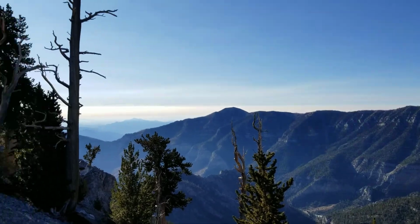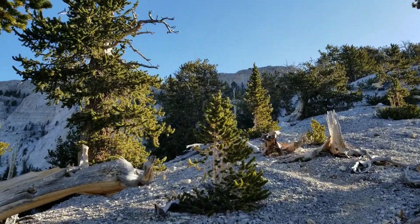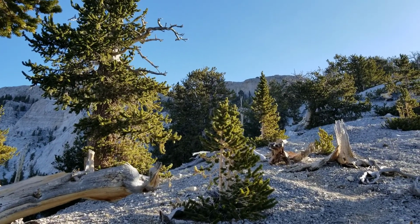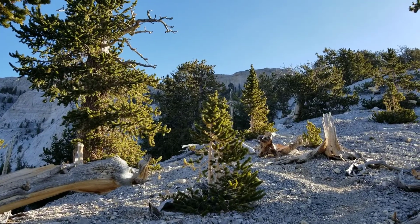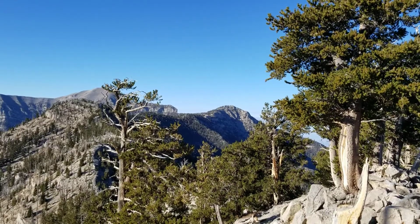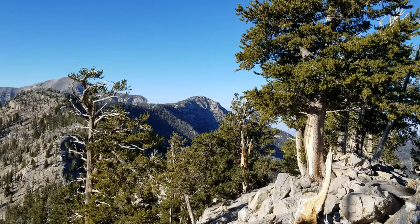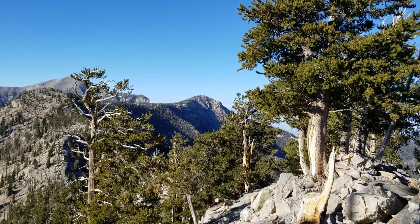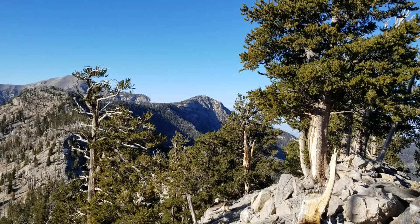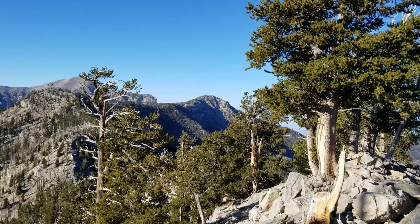But we are heading up right now to the top of those cliffs, which is the summit of Mummy Mountain, our second summit. Onward. And our third peak is front and center, Lee Peak. So we got to get up to Mummy first, but it's a good view of Lee Peak right there.